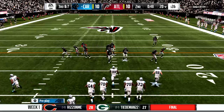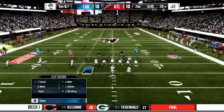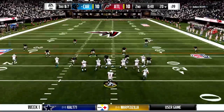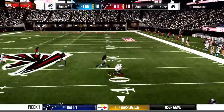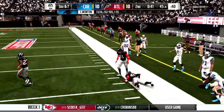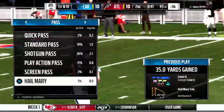They head to the line facing a 3rd and 7 following the incompletion on second down. Newton to throw. And he finds a man. It's McCaffrey. Give him 35 yards there on the 3rd down conversion.